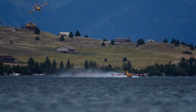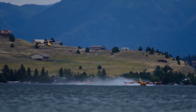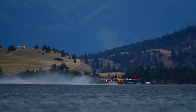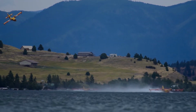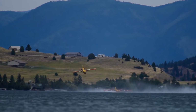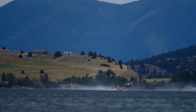These airplanes will come in at anywhere from 50 to 100 feet up. They have the ability to go really low and slow, and just have a long wash of water, and that allows for a larger area. Also, because of the weight of the water, it crushes down the fire and suppresses it.